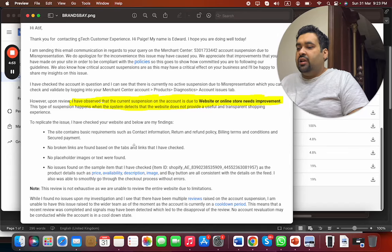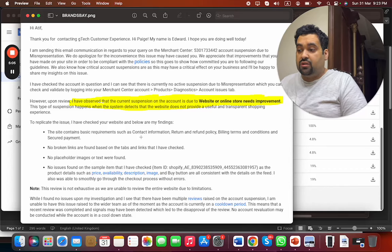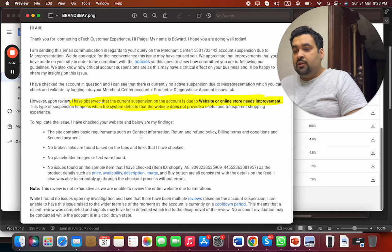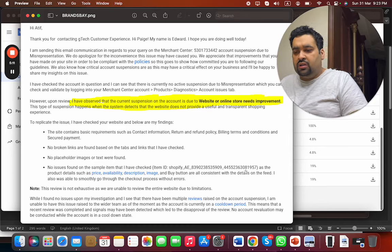The site contains basic requirements such as contact information, return and refund policy, billing terms and conditions, and secured payment. No broken links were found based on the tabs and links that I have checked. No placeholder images or text. No issues found in the sample, as the product details are all consistent with the details on the feed. I was able to smoothly go through the checkout process without errors.